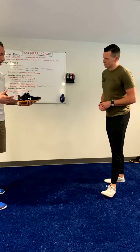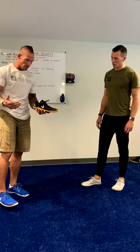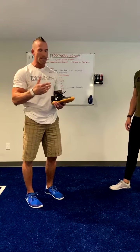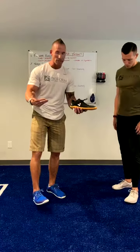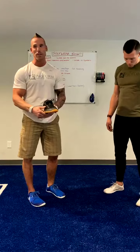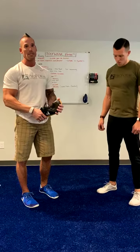Great. I know a lot of people have questions on the sizing with the Vivobarefoots. From my experience, because I've got like a million of them, they're pretty true to size. I take a size 14 and I wear a size 14, and it works perfectly. I tend to like the Lights; those are my favorite ones, but they're all great. But in terms of sizing, they're pretty true to size.